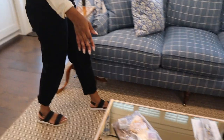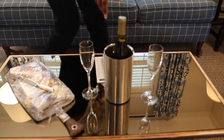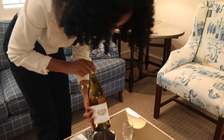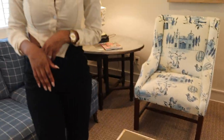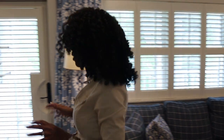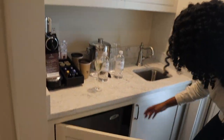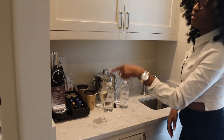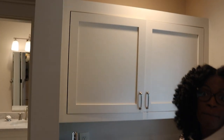If you come over, oh, this is the cheese and wine they had waiting for us, y'all. They had the cheese and wine waiting, so I'm gonna smash. Let me see what kind of wine. It looks like champagne. Oh, okay, it's some Chardonnay, actually. So there's some wine, and if you come over here to the right, there's like a little sink. What's in here? A little fridge, a little trash can, coffee station, empty. There's nothing in here.